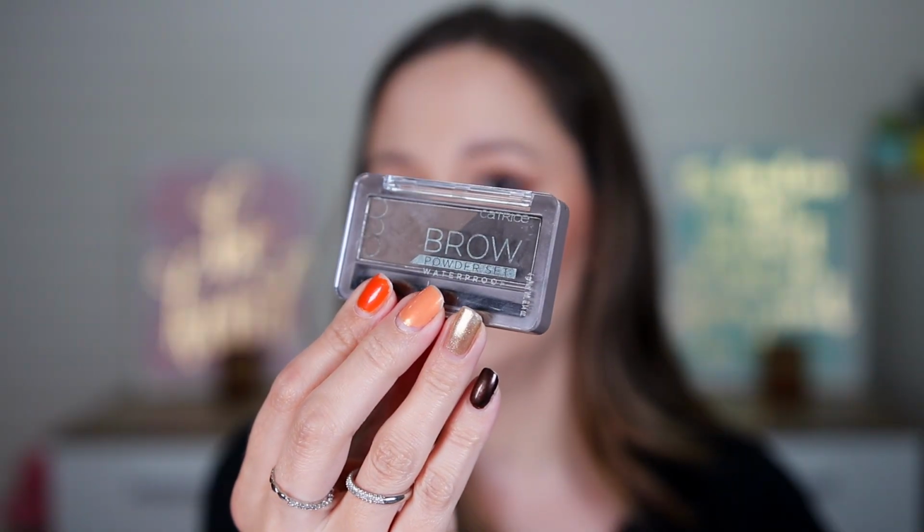They are not very important for this makeup look. You basically need to define them in the way that you like them, and they can look natural on you. I'm going to use the Catrice brow powder set in the shade 20. This is a very affordable product and also super pigmented. You don't need a lot.